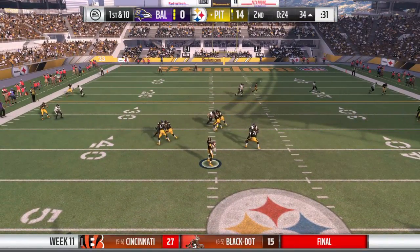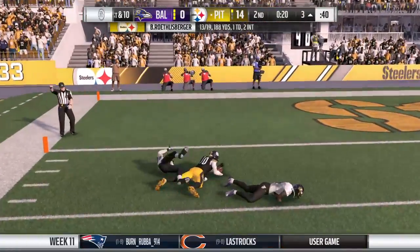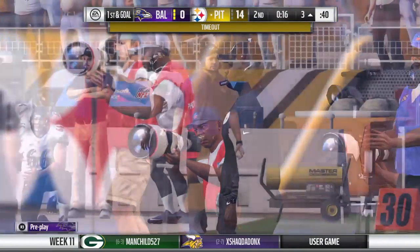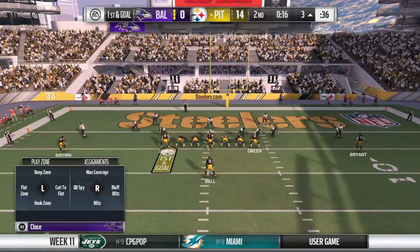Now Roethlisberger surveying the field. That is caught at the 7. That goes for a gain of 31. Now hold everything here. We're going to get a timeout by the offense. And with halftime on the horizon, they'll be out of timeouts from here forward.